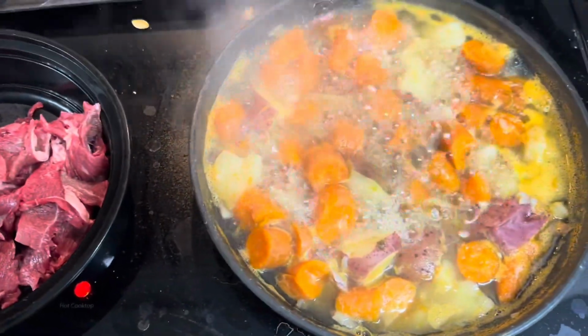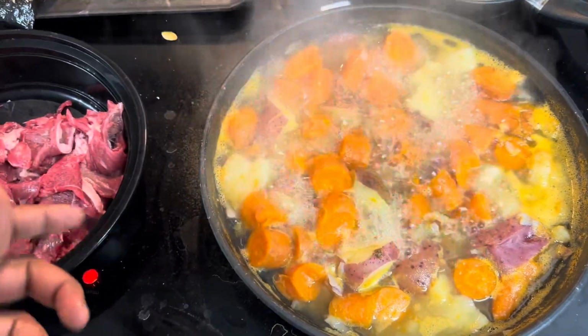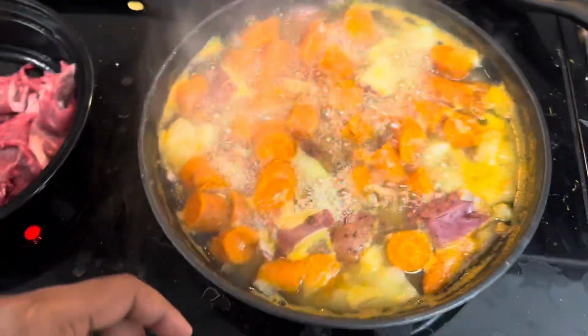Cool. It's a little too much. That's it. Cool. Perfect. Got the perfect amount of rice in there. Now it's time for me to add the meat. Actually, I'm going to wait two or three more minutes and then I'm going to add the meat, so this can cook down a little bit more and get more stocky rather than watery, and it can get thicker. So I'm going to let it do its thing for a few.